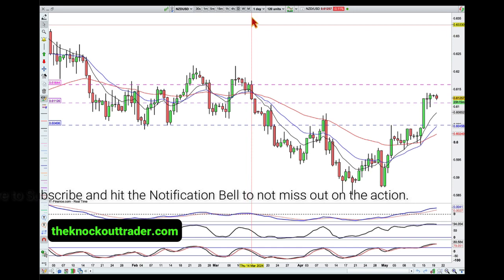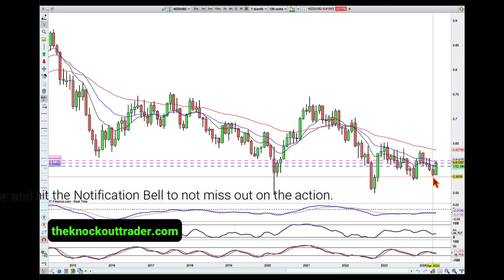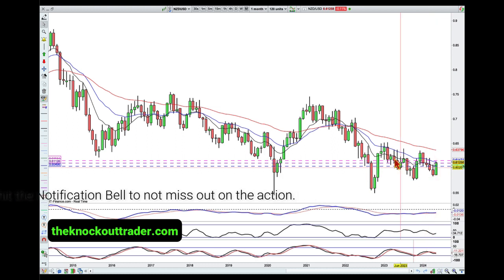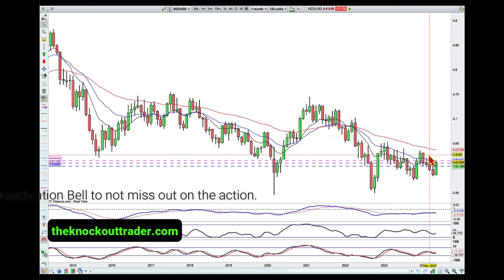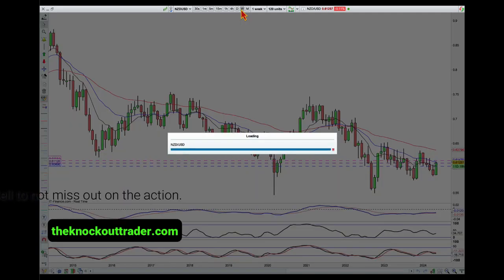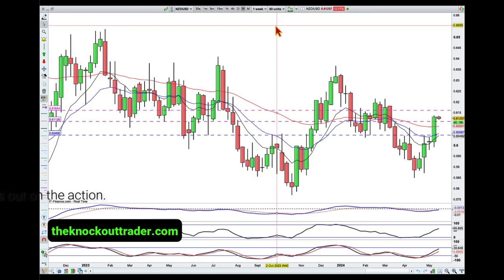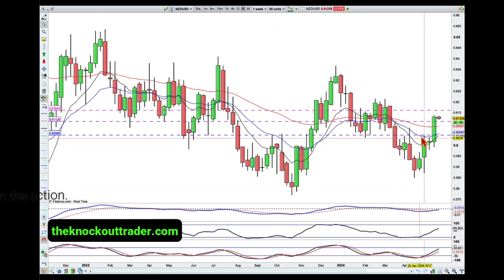Now, if we take a look here on the monthly chart, we can see that the monthly is not really helping us much. We're making higher lows so far and lower highs, so not a lot of direction here. If we switch into the weekly, this is the level, and we can see how important that level has been in the past.